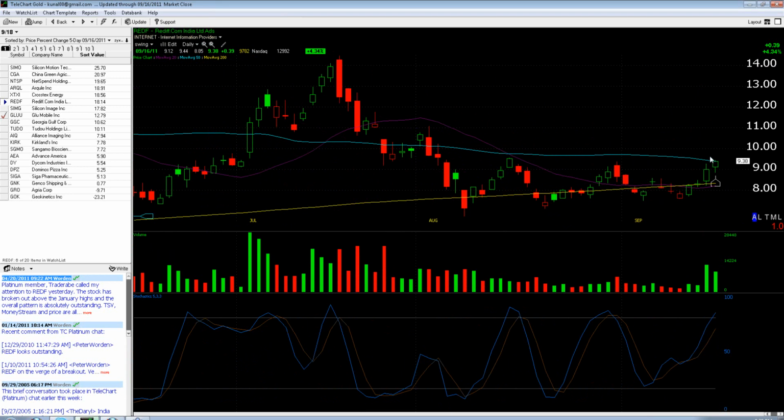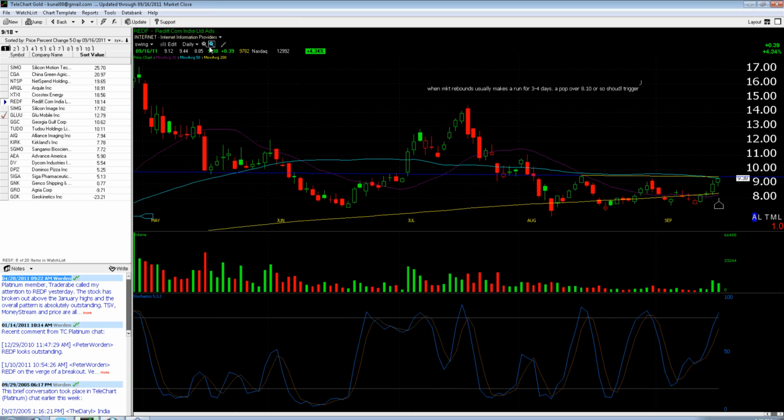So this 50-day moving average will be the first pop, and if you can clear the high from August, now we can start really getting a move here, and then we'll have a real easy place to put our stop, which would be right under the 50-day moving average. And historically, this stock can go on big runs, and it's coiled up pretty tightly here.